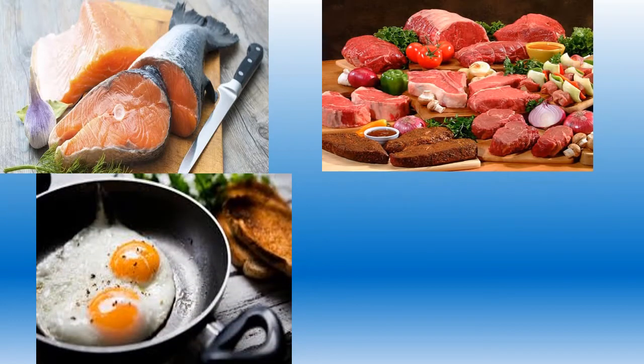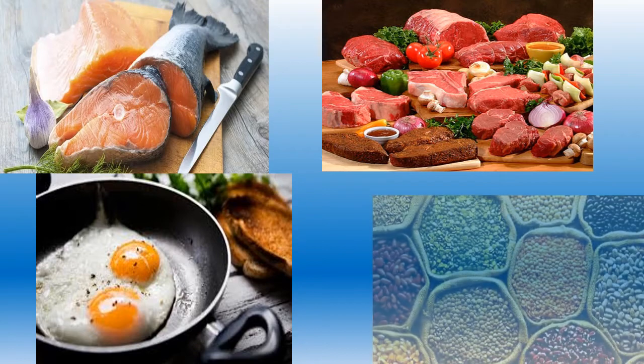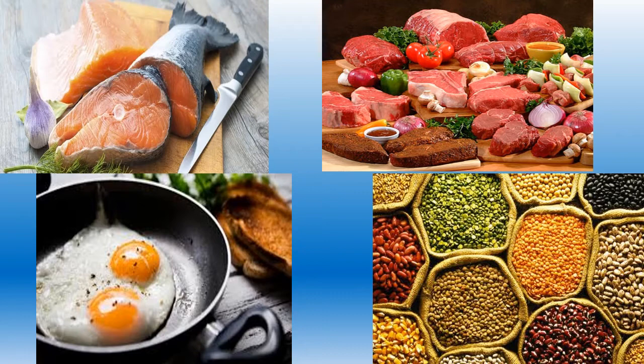Here are examples of food that contain protein, which include fish, eggs, meat, all kinds of meat including mutton, chicken and beef. They are rich in protein. Pulses and beans, all pulses and beans are rich in protein. They contain a high amount of protein. So these are some examples of food that contain proteins.